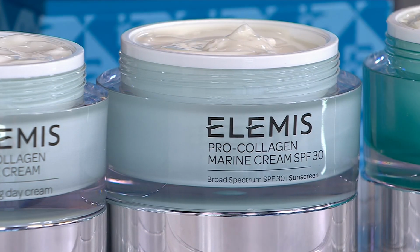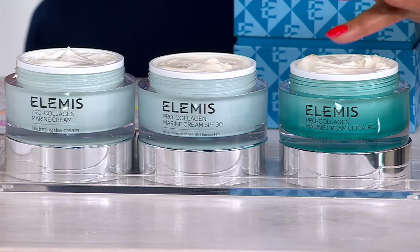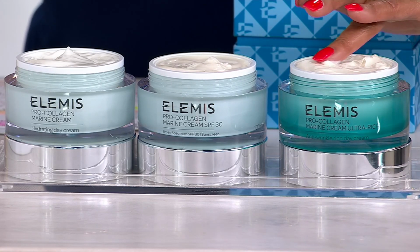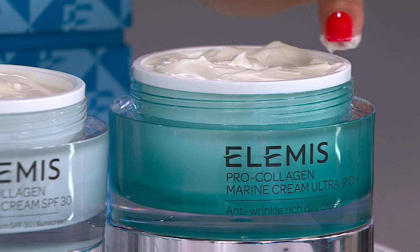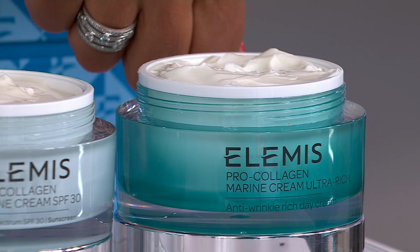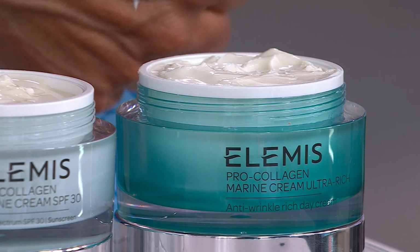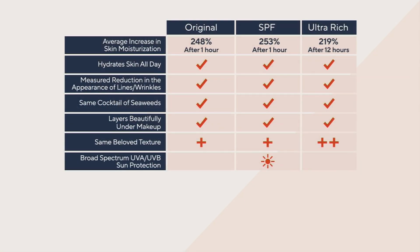Now, the only really difference is the ultra rich texture wise, because ultra rich gives you the same clinical proven results, the same beautiful synergy of seaweeds that we have in the original and the SPF. All the clinical results are there. The base is different though in the ultra rich. So what we've done for the driest and thirstiest of skins, we've dialed up the base. It's a shea butter in the base here of the original and the SPF, and it's a cocoa butter in the ultra rich. So for comforting hydration needs, that ultra rich is brilliant.